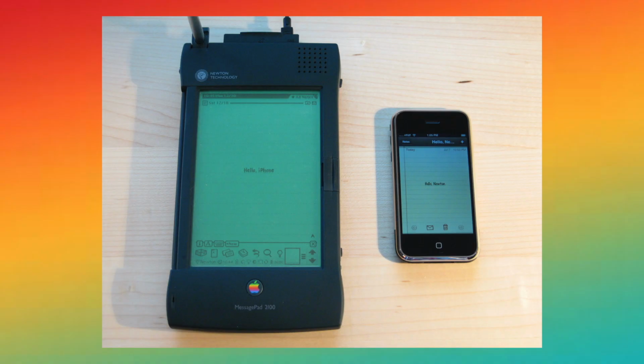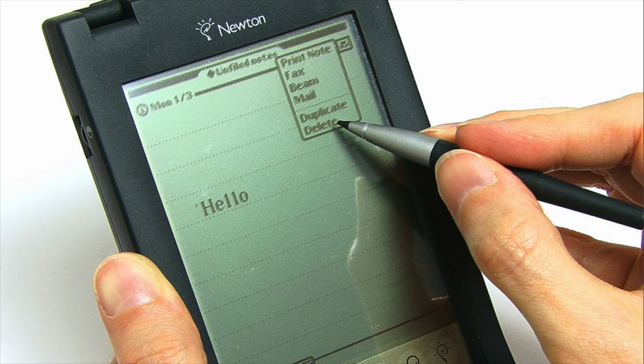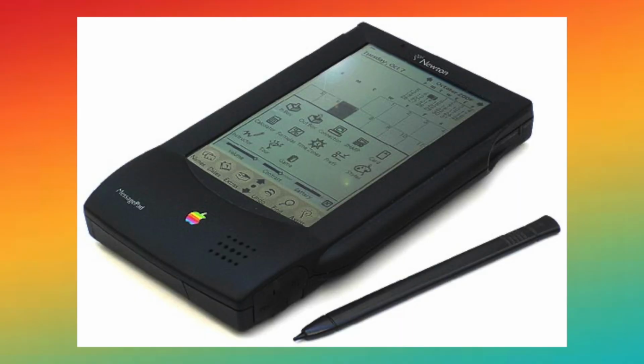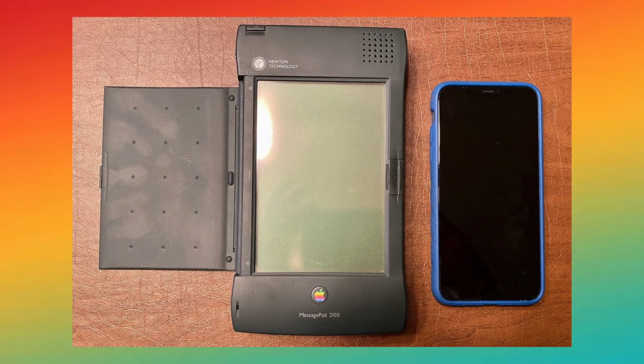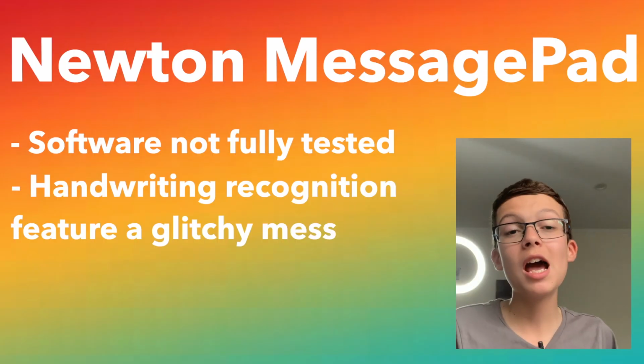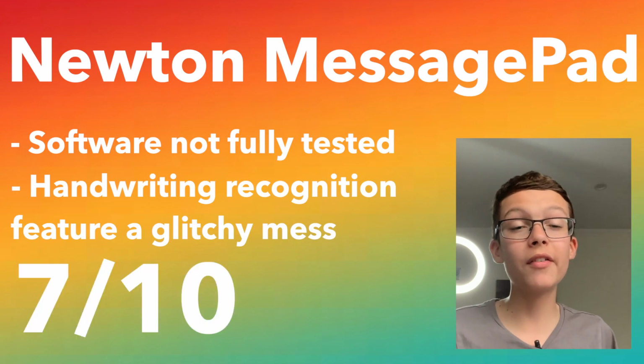The Newton MessagePad was Apple's first foray into the world of mobile devices, and you could ultimately argue that it was the stepping stone to the iPhones and the iPads that we have today. But it didn't do too good. The main star feature of it was how it could recognize your handwriting and convert it into text format. But this was ultimately the feature that killed the whole thing. It wasn't tested enough, and when the Newton got released, it hadn't even been fully developed. And so it was just a glitchy mess, and it's the whole reason it failed. 7 out of 10 fail rating.